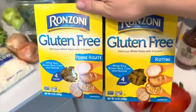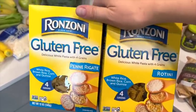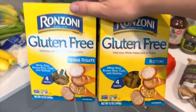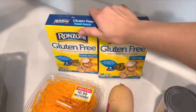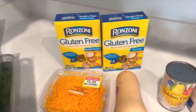Gluten-free pasta. I am gluten-free. I went gluten-free back in October. So it's been roughly 3 months. It'll be 3 months on January the 1st. I really like this brand. Plus it was buy one, get one free. So I got 2 of these for $1.49. Super happy when gluten-free pasta is inexpensive, on sale, there's a coupon, etc.